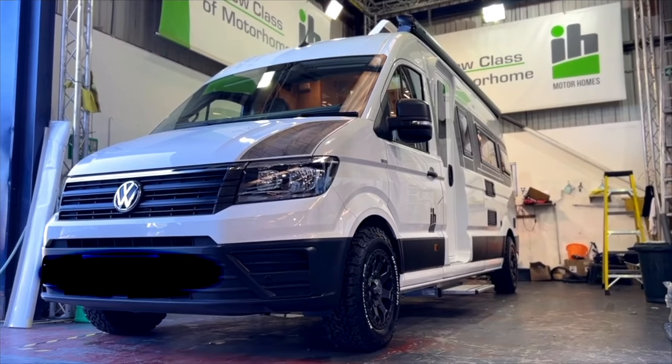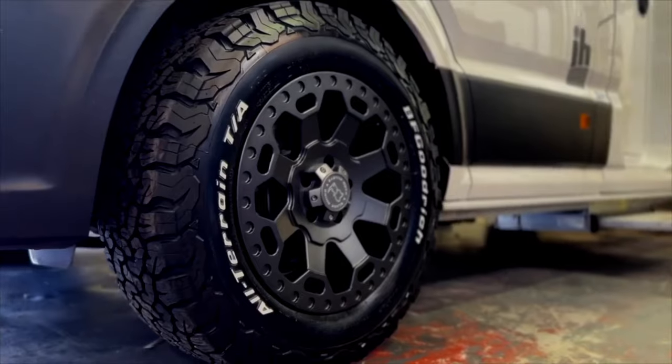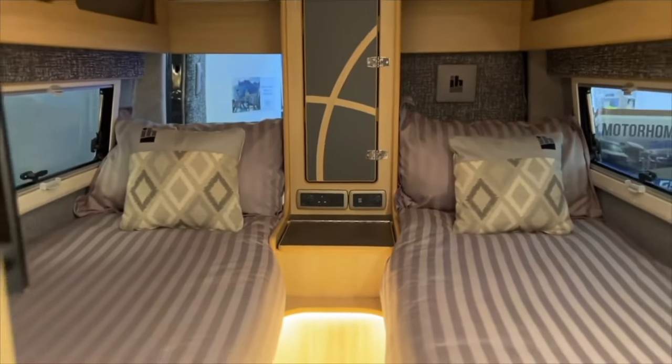Now, we do have further build slots for your Ivecos, for your VWs. Give us a ring if you've got more interest on that. You want to sort of spec up your own IH motorhome. The telephone number below for Nicola, or you can call the office on 01977 677 118. So my name's Chris.